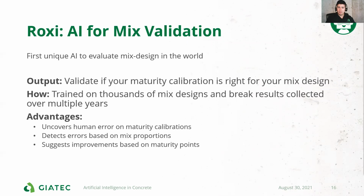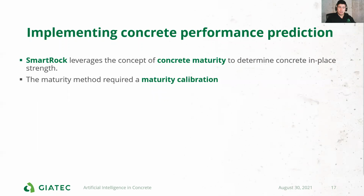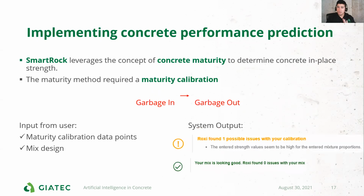And implementing this, how do we implement? So the SmartRock technology leverages the concept of concrete maturity to determine the in-place strength. And the maturity requires the maturity calibration, as we were talking before. So we need to avoid garbage in, garbage out. So Roxi is going to process this.